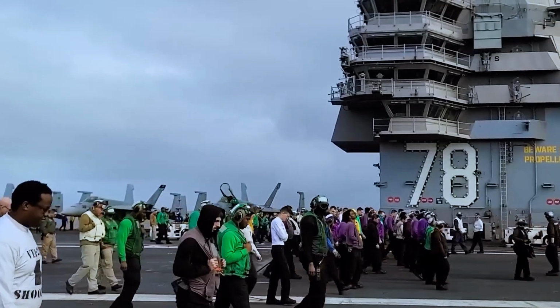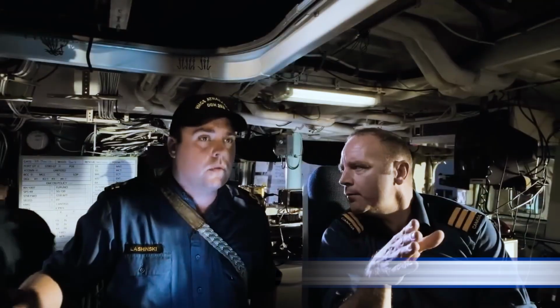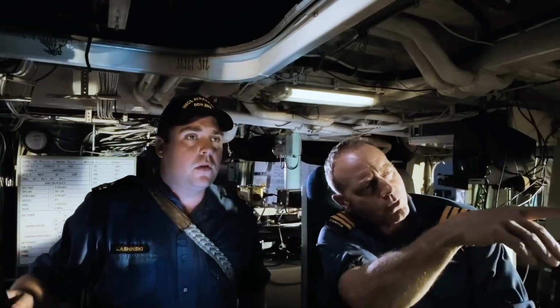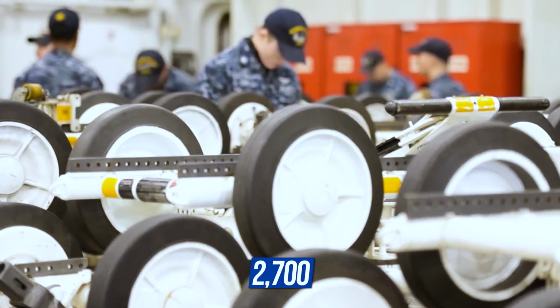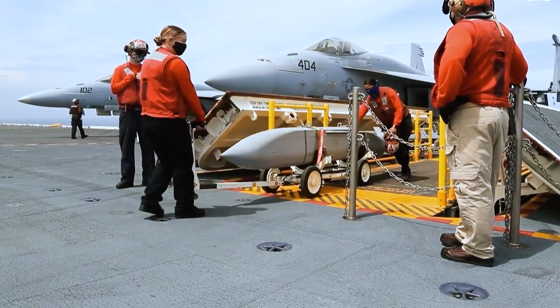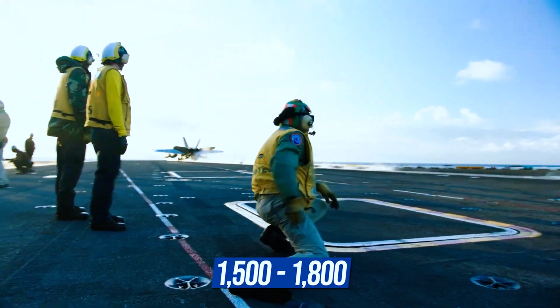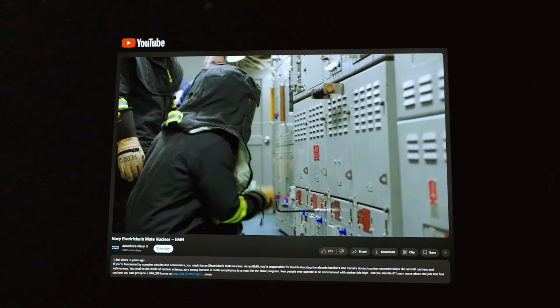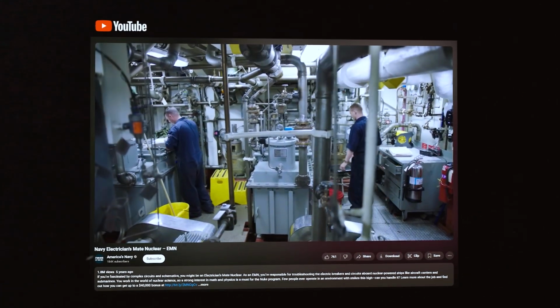The aircraft carrier has approximately 4,500 personnel on the campaign. This number includes both the ship's permanent crew and air wing personnel. Approximately 2,700 are part of the permanent crew that operates and maintains the aircraft carrier itself, and the remaining 1,500 to 1,800 are pilots and maintenance personnel who are temporarily on board while the wing is deployed.